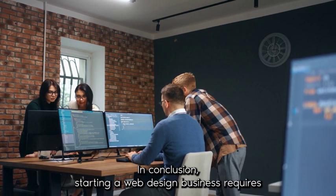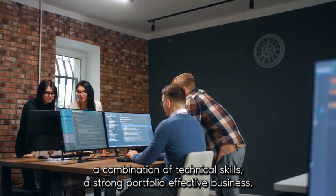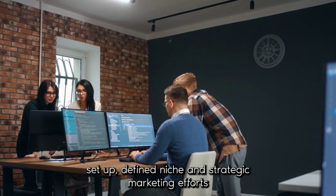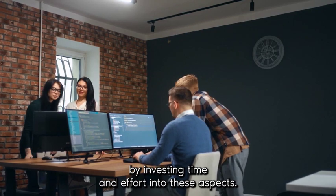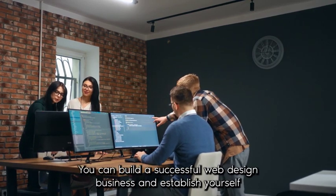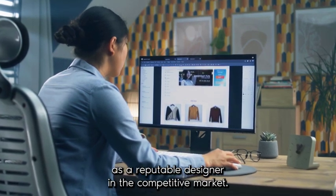In conclusion, starting a web design business requires a combination of technical skills, a strong portfolio, effective business setup, a defined niche, and strategic marketing efforts. By investing time and effort into these aspects, you can build a successful web design business and establish yourself as a reputable designer in the competitive market.